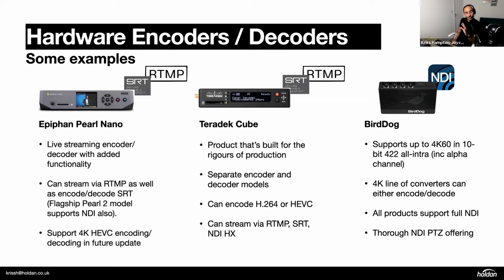Now the Epiphan range, if you're not familiar with Epiphan, they create these products called Pearls, and they're essentially all-in-one media processing units. They can live stream, they can record. Typically, on a few of the models, you can live switch, so it acts as a multicam switcher. Lots of other stuff, but the Pearl Nano, which is their latest one, can stream in RTMP as well as SRT. But what's really interesting is that with a future firmware update, this will also support 4K HEVC coding.